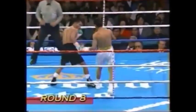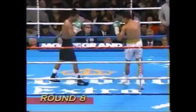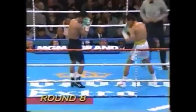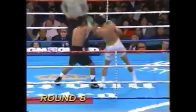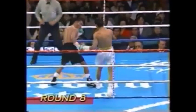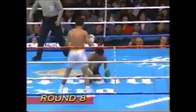Okay, now let's watch what happens. Here we see my all-time favorite Mexican fighter, El Finito Lopez. Watch how he slips this southpaw's jab to the outside, left uppercut down the middle. So what's so difficult about that? It comes from the same angle as a straight right hand.